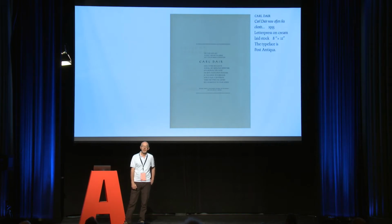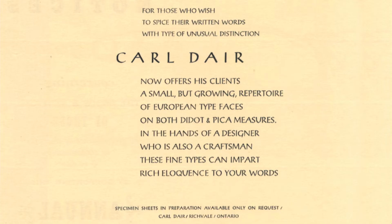A couple of years later, Dair is advertising his services as a foundry type typesetter of exotic European types, such as Post Antiqua. And even though he restricts himself just to the one typeface, all caps, he still manages to put in a fair amount of contrast using 4 different sizes of the type, mixing flush left and centered layout, and throwing in letter spacing for good measure.